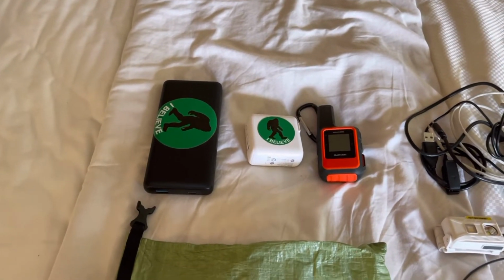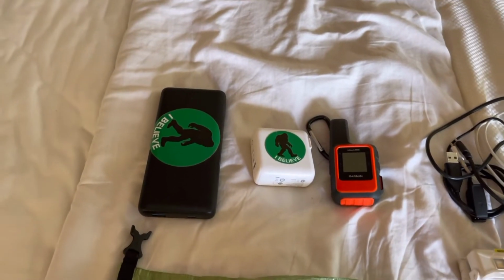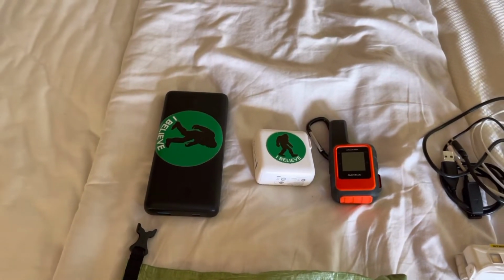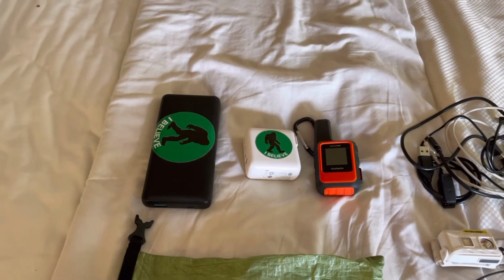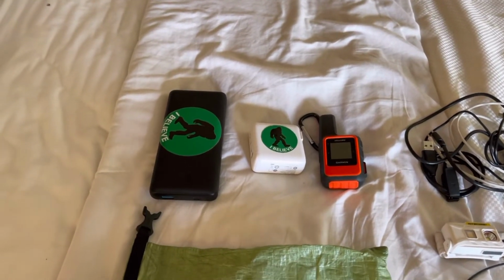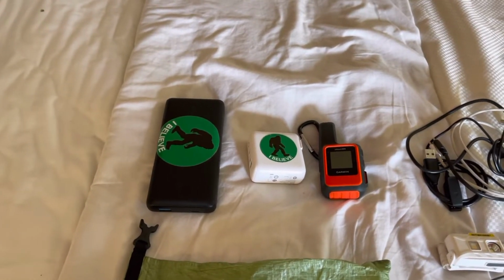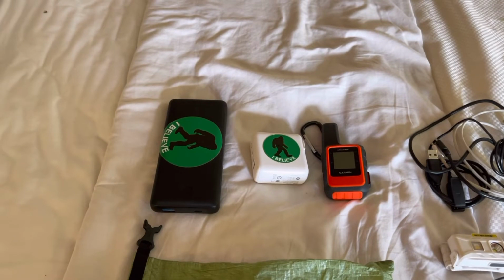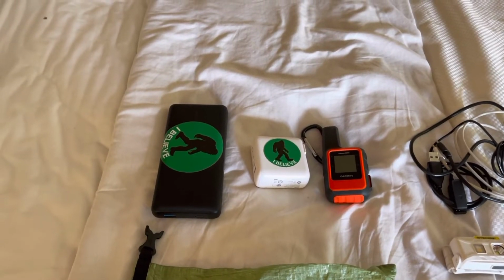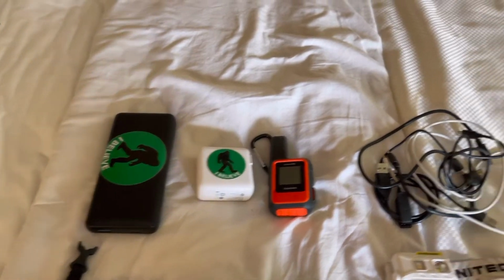Then my next thing is my Garmin InReach. I use this to send messages to my family that I'm starting my hike, that I'm done for the day. That's about all that I use it for. And tracking, so they can track me. The biggest thing I learned with that was don't forget to turn it off at night because it will keep tracking you and run down your battery.